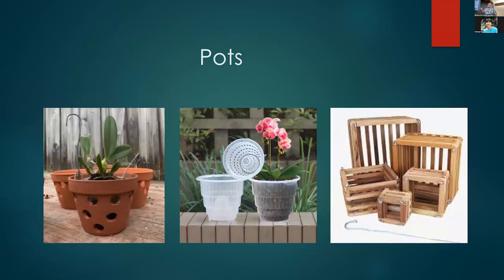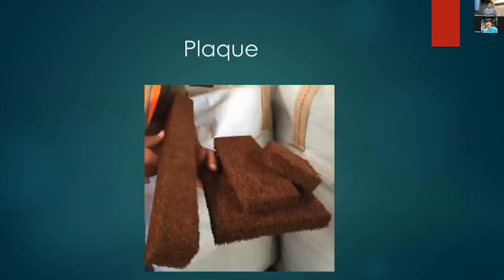And same thing with the pots. You can get the orchid pots with the holes in them. You can get the plastic pots with the slots in them. You can use baskets. The nice thing about baskets is you can put a rail across somewhere and hang a whole bunch of these over a bunch of other plants. So baskets sometimes are kind of cool for saving or recovering additional space.